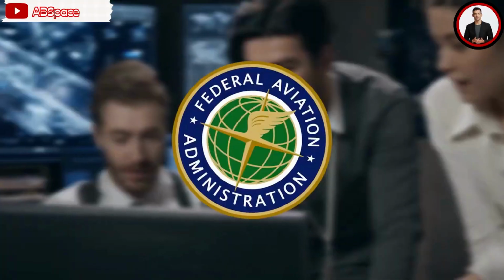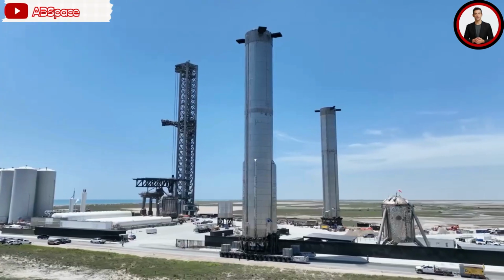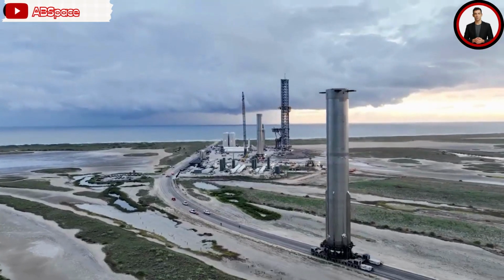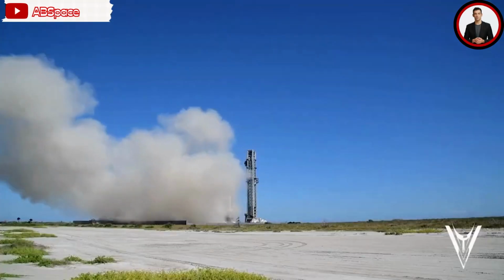The vehicle engines sent chunks of debris and pulverized concrete across 385 acres of nearby land. The takeoff also sparked a 3.5-acre fire on the state park land. We're all wishing the best for them on their way to the moon and eventually Mars.